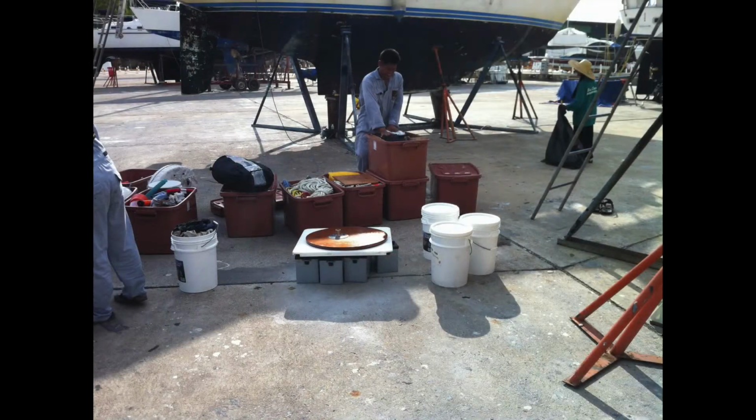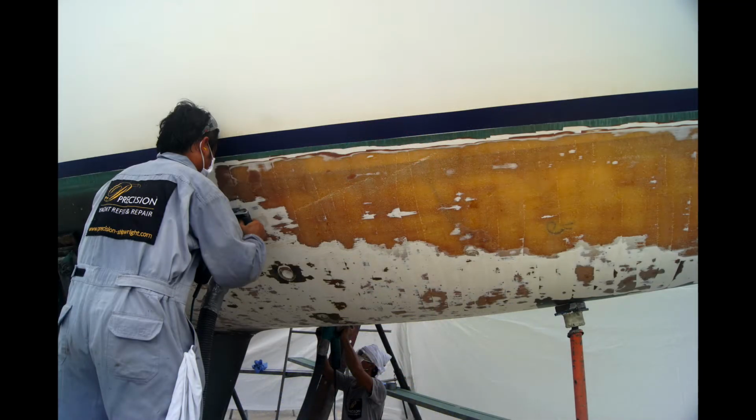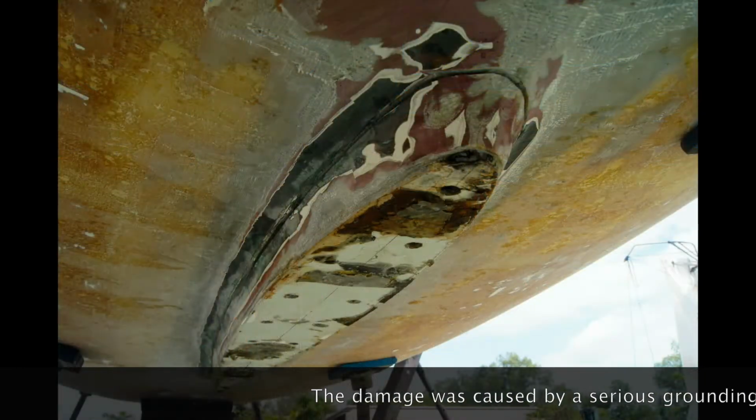On lift out we could see the damage on the hull keel join around the area where we knew we had a problem. We took all the gear off the boat, the mast came off, and Precision started work on stripping the hull as part of an osmosis treatment. The keel came off to provide access to the damaged area, which was immediately around the front of the keel.